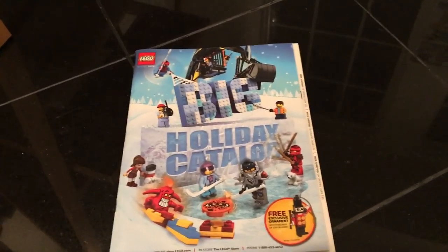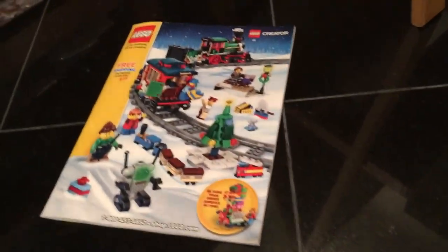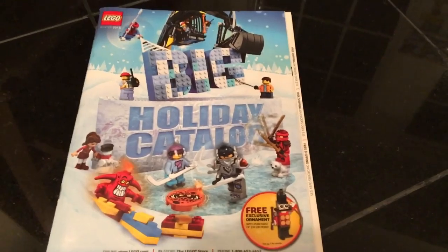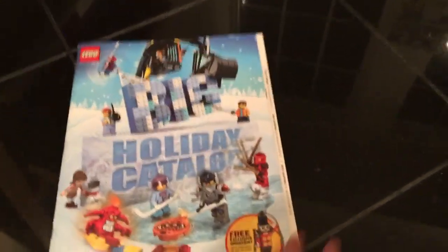This catalog is the big holiday catalog that I received about a week ago. I also received that one, which I will do a review on, but I'm doing the big one right now. So let's open it up. I haven't really checked this one out, and I'm going to check it out with you guys right now.